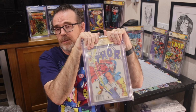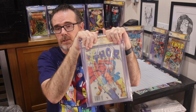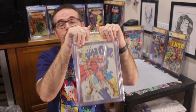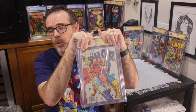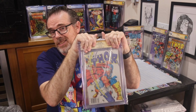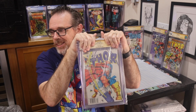When you think of a particular creator, there's probably a handful of books that you really think about. And this is one of those for me and for a lot of collectors and fans of Simonson and Thor and Beta Ray Bill. This is that book. So this is Thor 337 from 1983. I had originally assessed this book as an 8.0. Palm Beach Presser gave it a grade estimate of 9.6 with a tilde. So here we go. Let's see.